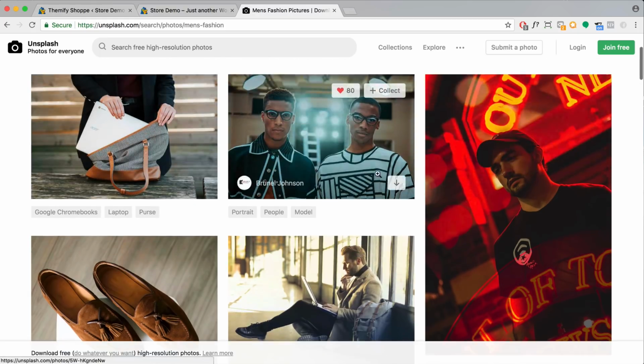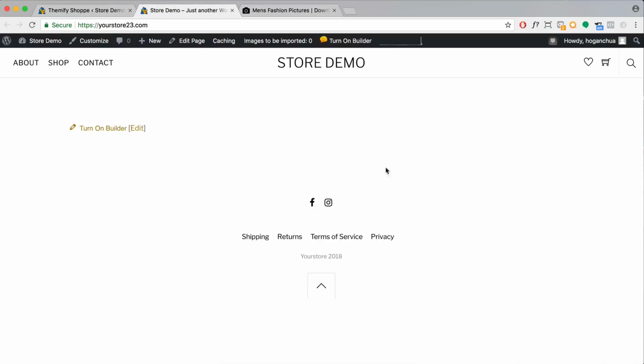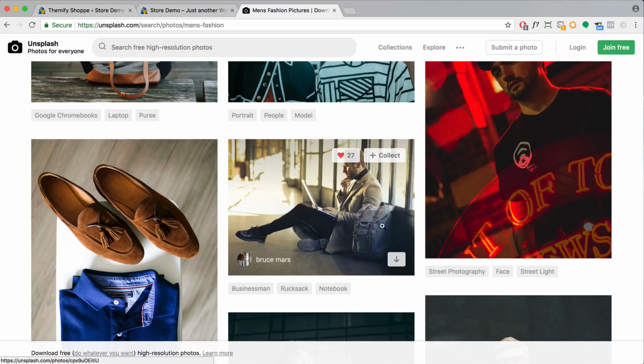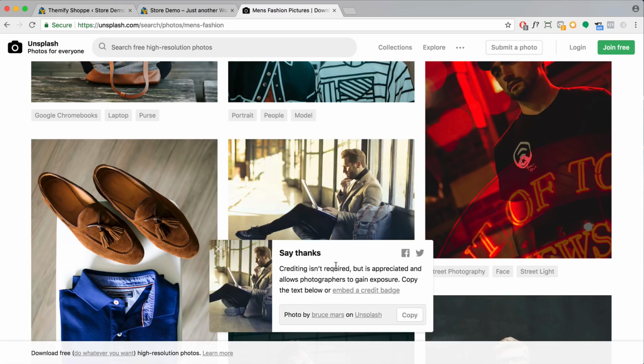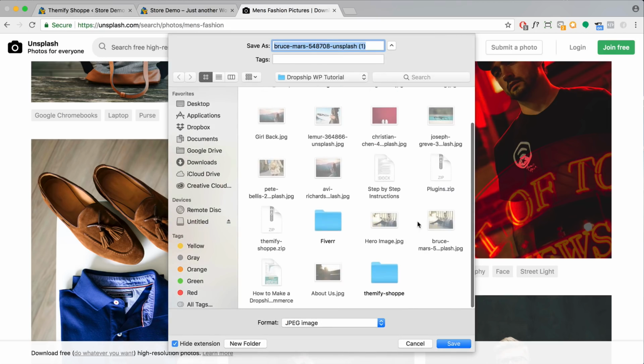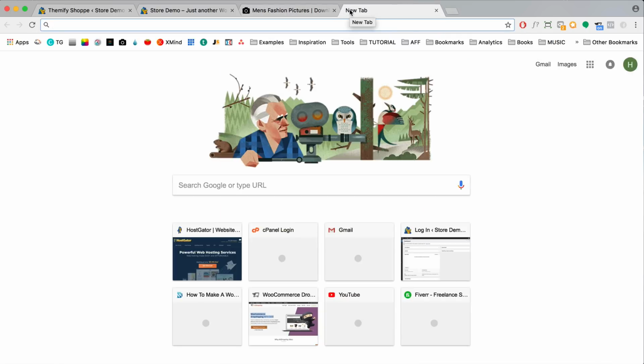So if you actually choose a sort of portrait style image, it's not really good because our website is in landscape mode. So let's take this one for example, because he's got the bag there and it looks pretty good. So we're going to click on download and basically download that onto your computer. I already saved that file. So save it in there. And what we need to do is edit the picture before we actually upload it.